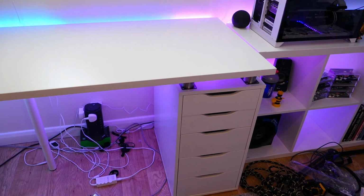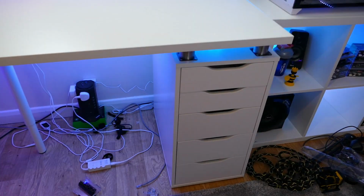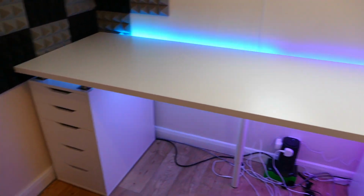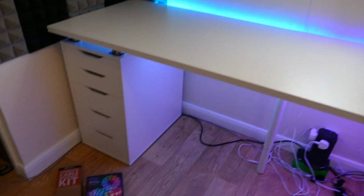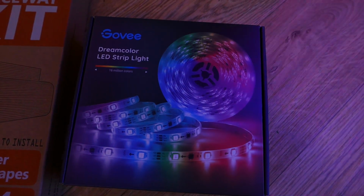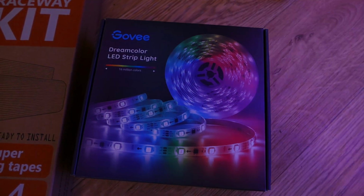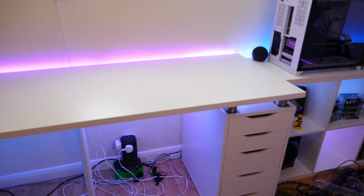So, as you can see, the desk is now fully built. We've got the two Alex drawers on either side with the little risers on top, and then the desktop above that. And as you can see, I've also added a little bit of strip lighting to it as well. And for those of you that are interested, the strip lighting I use on all my stuff is this Govee Dream color. It's some of the best LED strip lighting that I have found anywhere, and it's pretty cheap too.